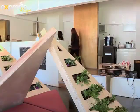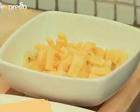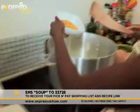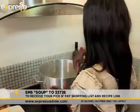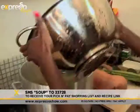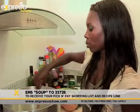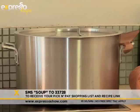Maurice begins each day with a visit to Pick n Pay to see what's in season. Then she plans the soups. Today, her shopping bags carry butter, celery and ginger, among others. But to get the complete shopping list, SMS the keyword soup to 33728. She sautés the onions, garlic and ginger with the celery and the butter. Next, add the sweet potato and stock. Stir and then simmer for an hour.